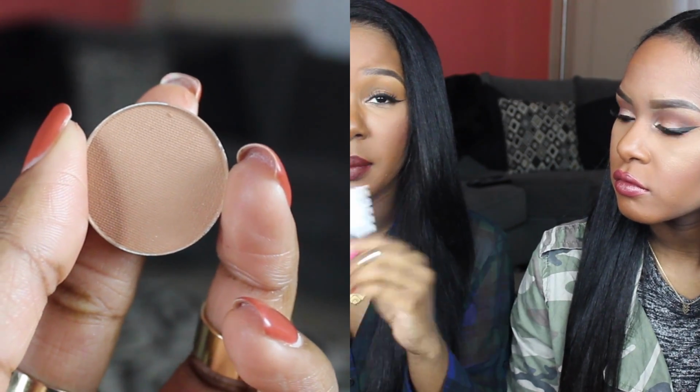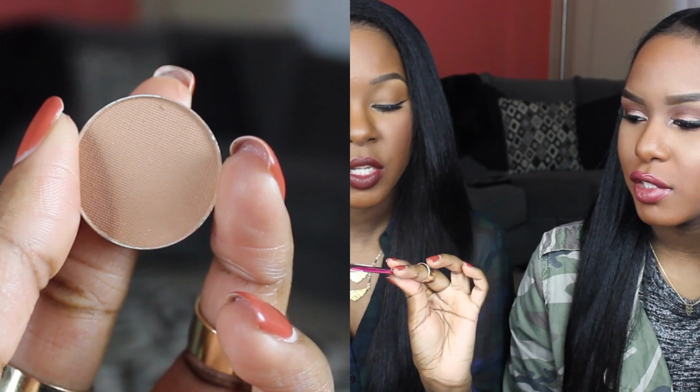And then I got Creme Brulee, which some people said they use as a blending shade, but I'm too dark for that. So this would be pretty for a lid color for me, if I want to do a matte look or a brow bone highlight. This is not a blending shade. Not for me anyway. Yeah, for us.